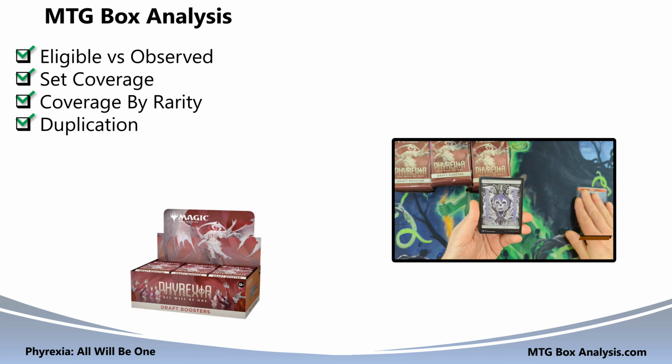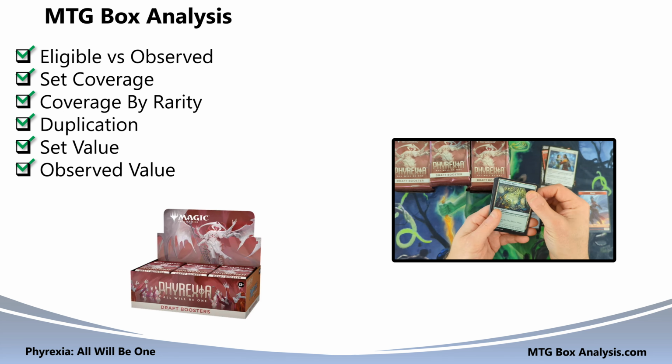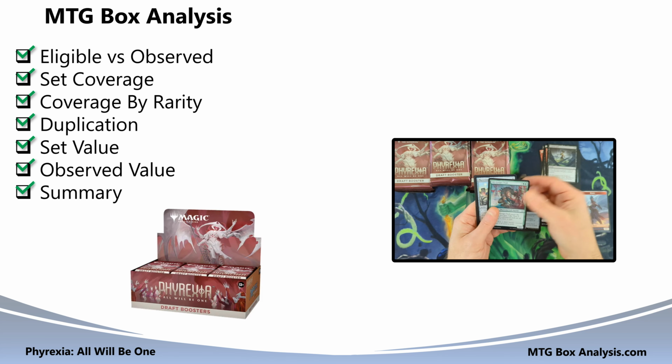To establish a baseline for value, we'll first analyze the value of the set and then break down the actual observed value in the box. Finally, we'll close things out with a summary.